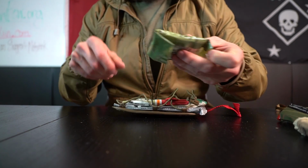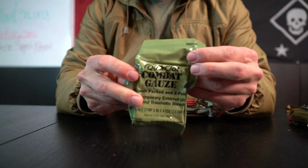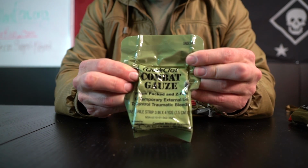So if we have a tourniquet up here, then we pack the wound down here, and then we wrap with this. Now, what do we pack with? We pack with this piece of gear right here. So this is combat gauze, QuikClot. So basically what they did is they took 4-inch by 4-inch gauze that's Z-folded down.